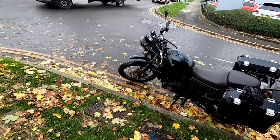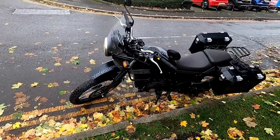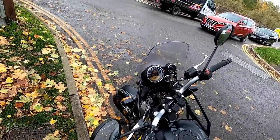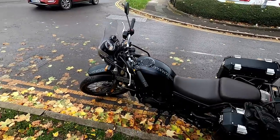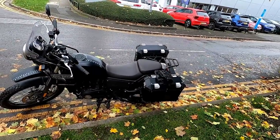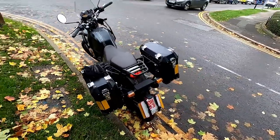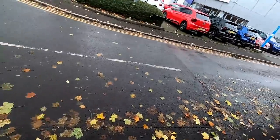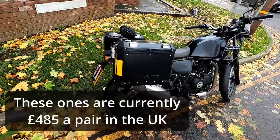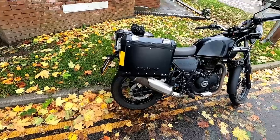So this is a year younger model than the one I tried the other day. This is 2019. This has 8,700 miles on the clock, so it's probably half of what I tried before. This one comes with the panniers fitted on it, which is quite a bonus because they're quite expensive, the Royal Enfield panniers. Don't think he's had anything else aftermarket done to it.